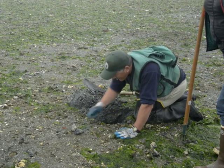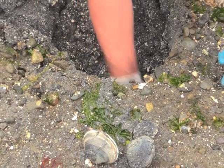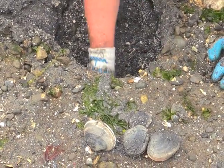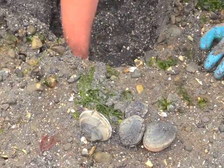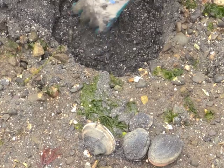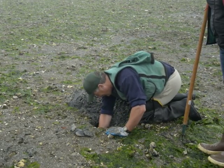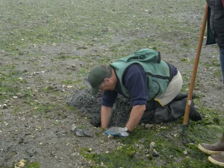You can see he's moving a lot more dirt here and going quite a bit deeper than when we were digging Manila and native little neck clams. The butter clams are 1 foot to 1.5 feet down. Horse clams are about 1.5 feet to 2 feet down. These are kind of medium-sized butter clams that he's getting. They do come quite a bit larger.